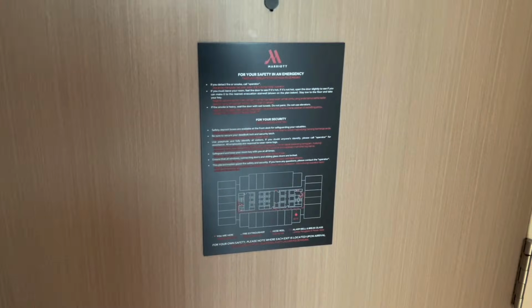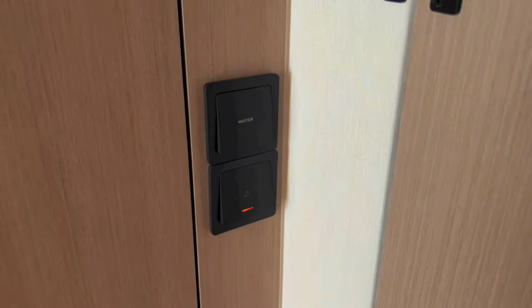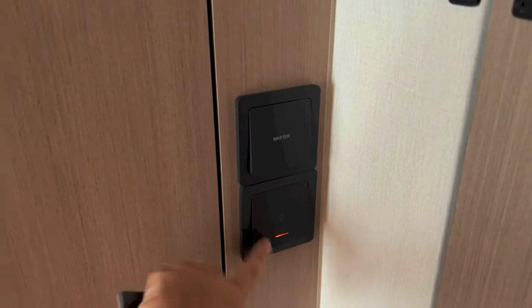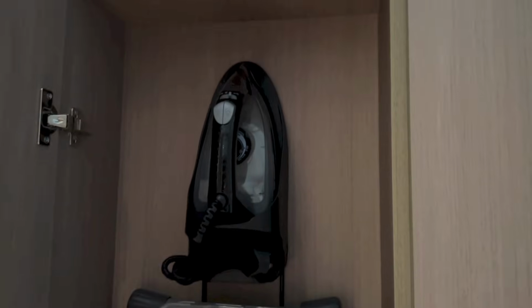Okay, so that is the floor plan on the back of the door. To the right, as you enter the room, we have the master light switch for the room together with the do not disturb switch. Here, we have the ironing board together with the iron above and a bit of storage right at the top.